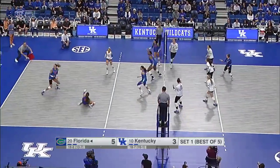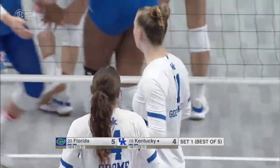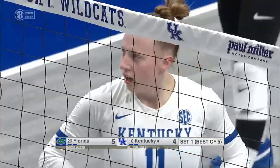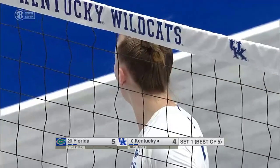Bevan tries to find Getzinger on the roll, and that is what she does so well off the slide. Yeah, we'll see a lot of that. It's become almost automatic, that connection between Emma Grome and Elise Getzinger with that slide. I mean, she runs it at such an efficient clip, better than almost anybody in the country.